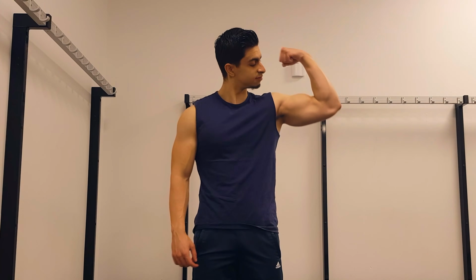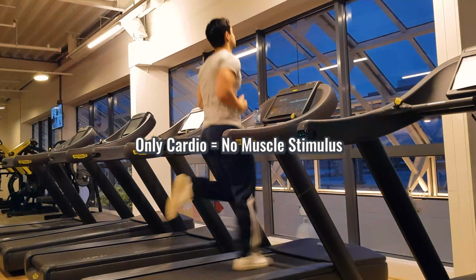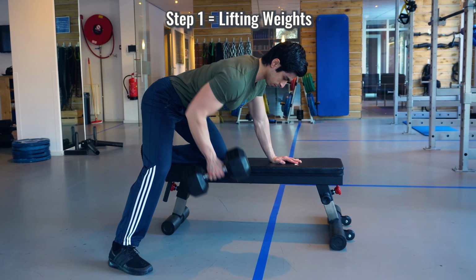A common cause of the skinny fat look is that instead of lifting weights and having balanced nutrition, most people tend to do a lot of cardio and overly restrict their calorie intake when they start their fitness journey. But this has the opposite effect. The excessive food restriction results in muscle loss, and the long cardio sessions don't help you develop muscle. So step 1 in any skinny fat solution process is training consistently with weights.